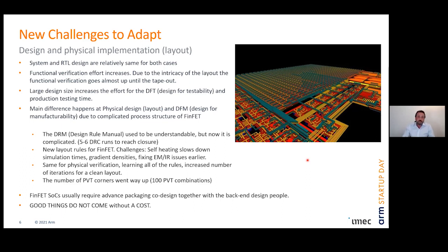And there are some challenges like self-heating, which slows down the simulation times, gradient densities, and fixing the manufacturability concerns like EM electromigration or IR drop, etc. And at imec IC Link, we see that sometimes we are doing 5 or 6 DRC loops so that we will have a DRC clean manufacturable layout at the end of the design.